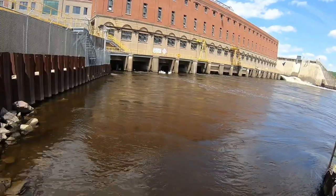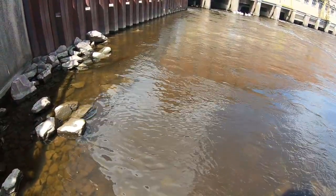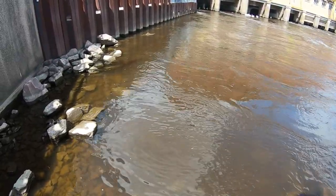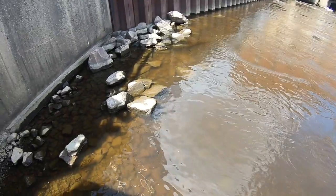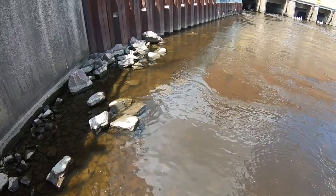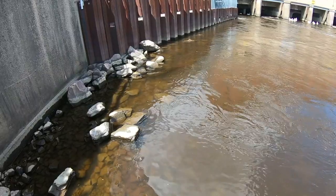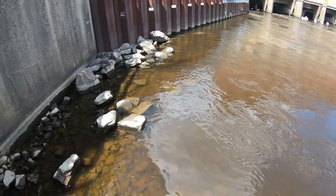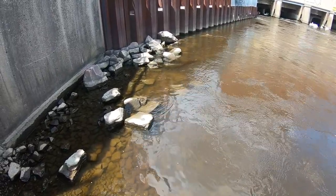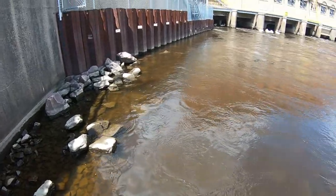There's a big fish right there. I don't see it. See him? Right there in the water. See it? It's right in front. Right where I'm pointing. Don't you see it? No. Oh, yeah, that one. Well, it's barely visible. It's a carp. You can barely see it because the water is kind of brown. It's not blue or green at all.